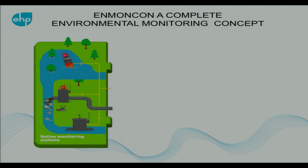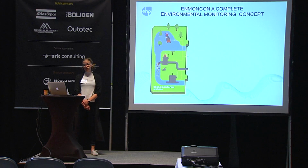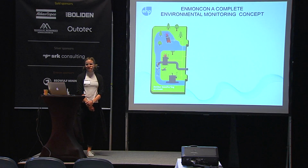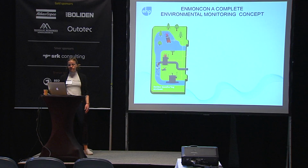For the different parameters, we can measure normal parameters such as pH, temperature, redox, conductivity, down to more complicated parameters such as oil content in water, where we measure PAH components in the water. We can also measure heavy metal in water, where we have our specialist here for further questions on the metal concern. And also organic content such as COD, BOD, TOC, resulting in then 60 different parameters.